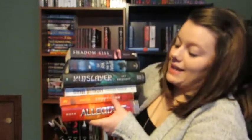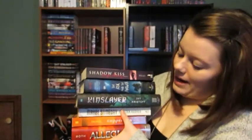I got 5 stacks. So I will show you them now. Stack number 1. I'm counting Maybe Someday as yellow because it looks yellow to me. Stack number 2. Red, orange, yellow, green, blue, purple. The Halo has yellow on the front and that counts if it's on the spine or the front.